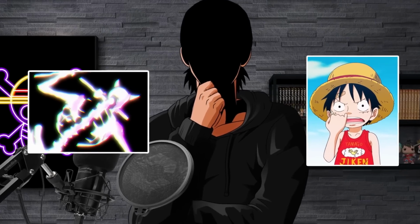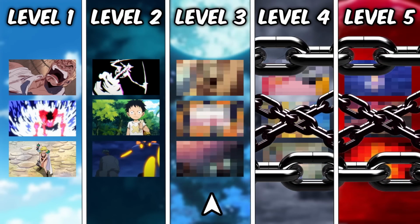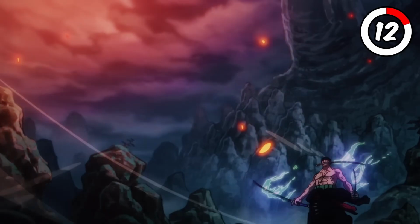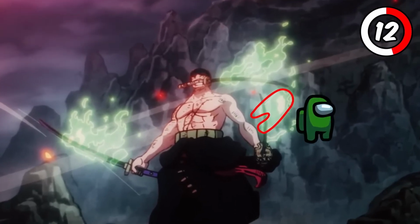Did you know all of these hidden secrets so far? If so, good job. But now we're going into the third stage, and some of these secrets are pretty much impossible to notice. Like, for example, this one, where some really suspicious things happened during episode 1062. Firstly, while Zoro is preparing to attack King, if you pause at this exact moment, you can see a green Among Us character next to him.